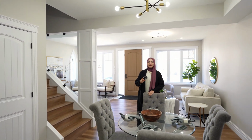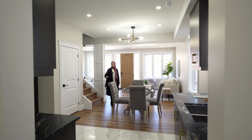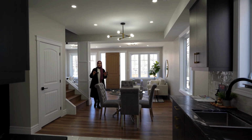The second most important thing to have in a duplex is separate meters, because imagine if there's 5 people living in this unit and there's only 2 people living in the basement. It's going to be unfair. Separate meters are going to be amazing.